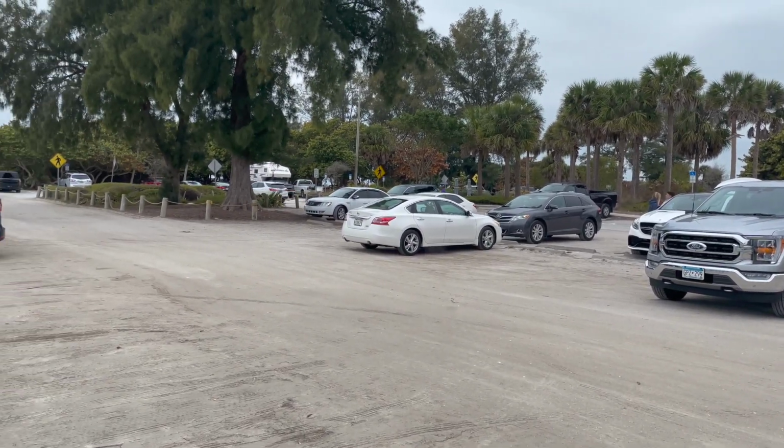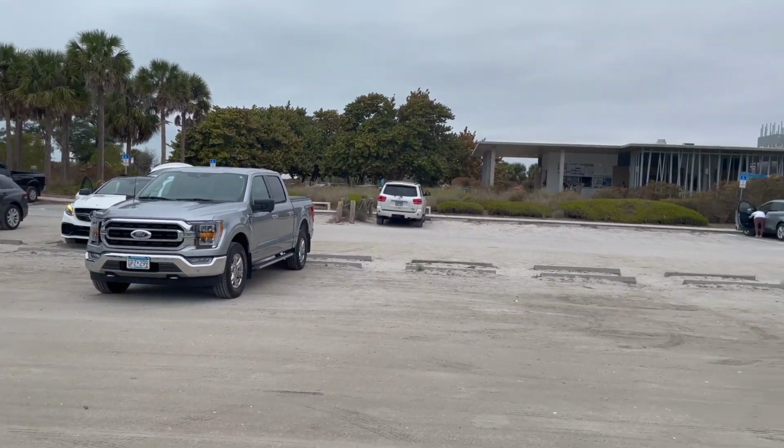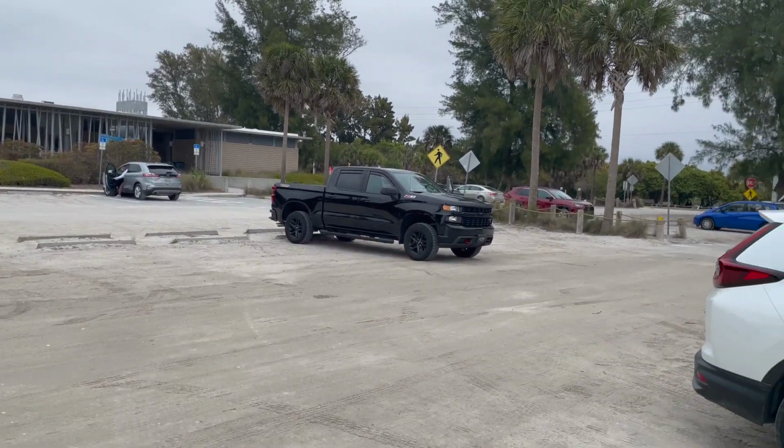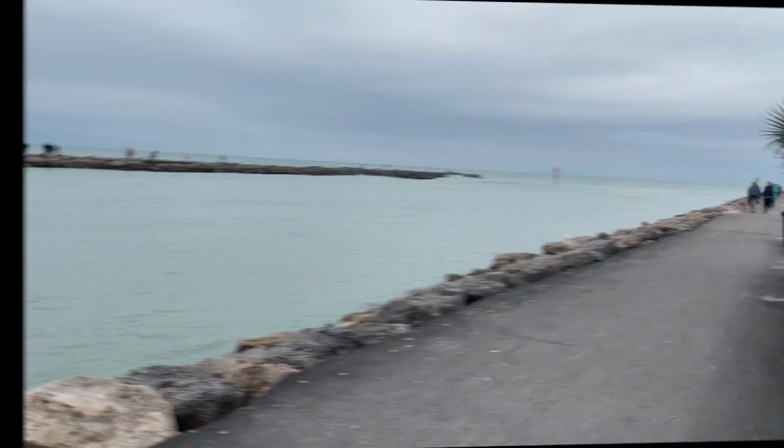Here's a view of the parking lot. It's not very big over here, but it seems to be enough. There's not a lot of people here today because it's quite chilly and it is starting to rain, so that's why it's not very packed here today.